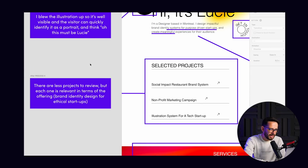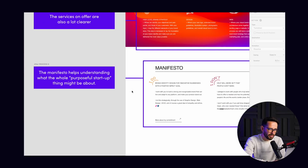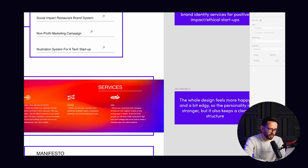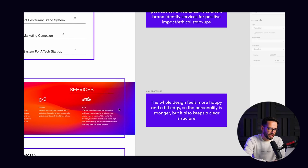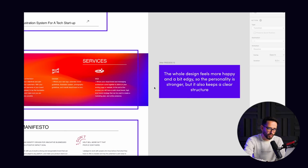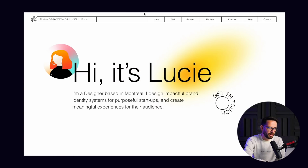But other than that, I do agree that services are a lot clearer. I really like the use of color here. Using multiple colors is definitely not easy, and this is well done, the use of these gradients. The whole design feels more happy and a bit more edgy, so the personality is stronger. I love this, Lucie. Really, really great work.